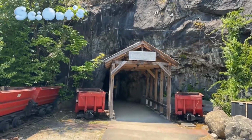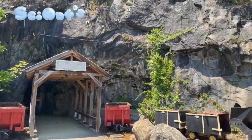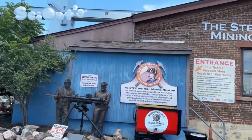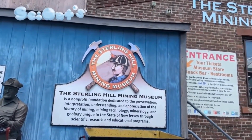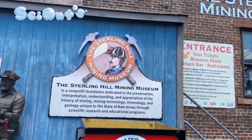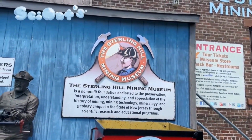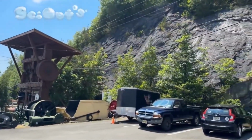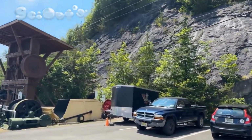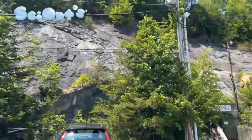The other site, there's an above ground dig site that they've got. So we're gonna go for the above site. Sterling Hill Mining Museum is a nonprofit dedicated to preservation, interpretation, understanding, appreciation, history of mining, mining technology, mineralogy, and geology unique to the state of New Jersey. Munchkin has already gotten herself, JC, some rocks. I have no idea what she got, but she's already found herself some rocks.